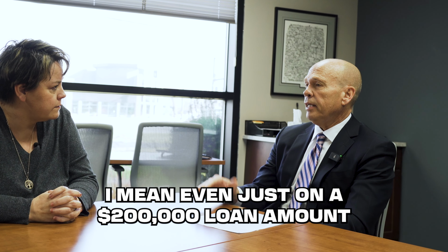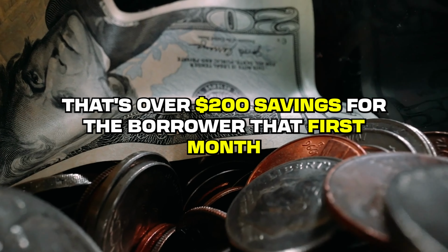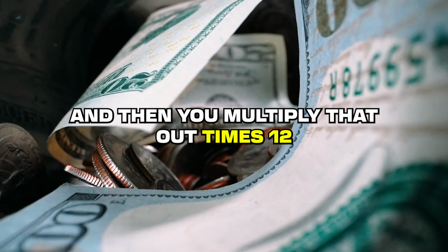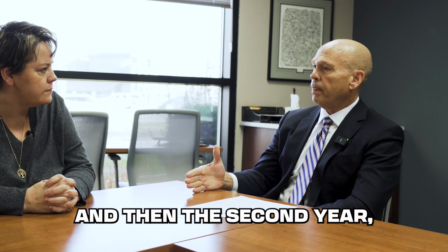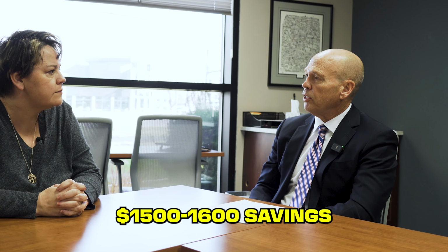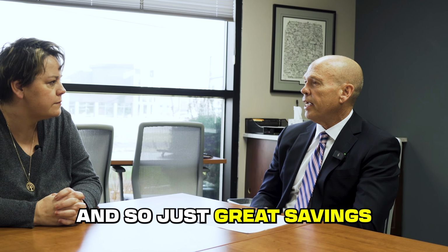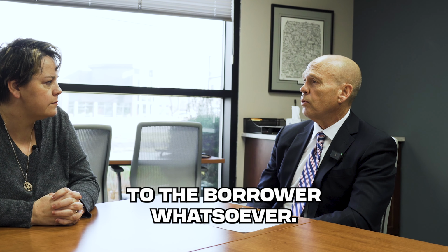And even just on a $200,000 loan amount, that's over $200 savings for the borrower that first month, and then you multiply that out times 12. And then the second year, the interest rate is 5.75%, and that's another $1,600 savings per year. So just great savings for the borrower with really no risk to the borrower whatsoever.